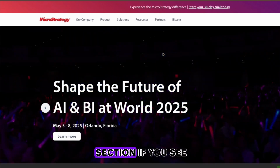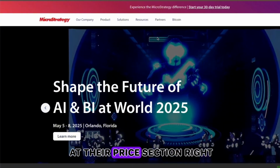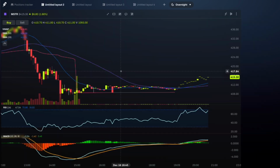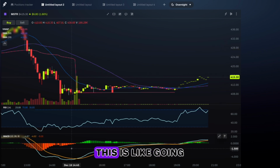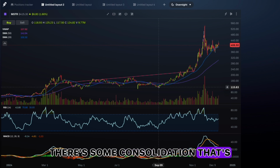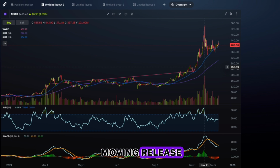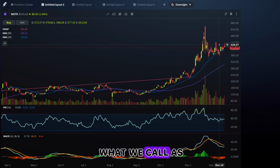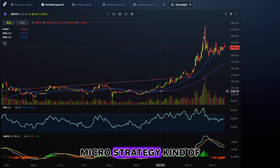And their price action, if you see, that is very clear. They kind of move side by side with Bitcoin. As I said, if you follow, the Bitcoin price broke out at this range, and as you can see, it is going again in the upward direction. However, there is some consolidation going on here. At this point, it crossed the 20-day moving average and crossed the 50-day moving average. From that point, it has gone up, because that's what we call a golden cross, right? So from that point, because of the Bitcoin boom, MicroStrategy goes hand in hand.